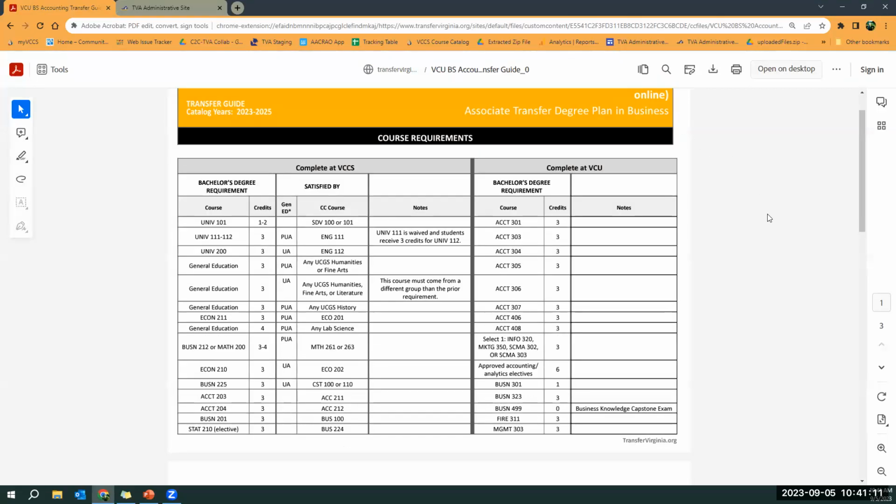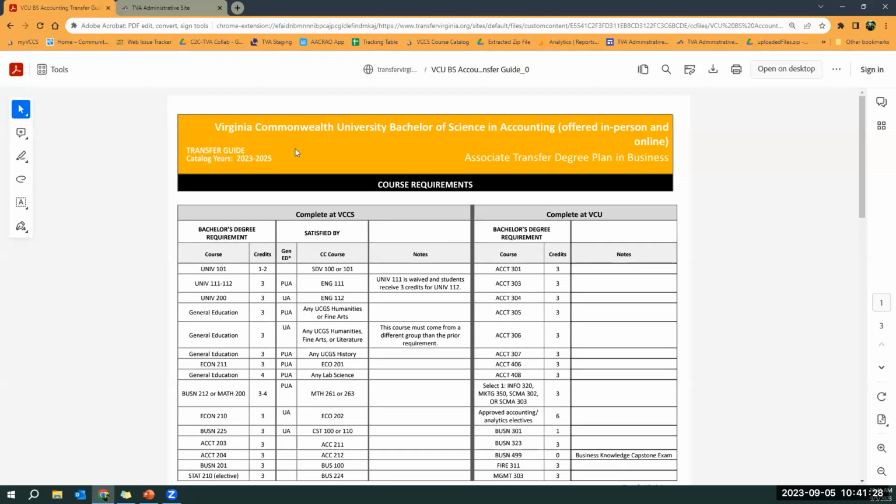All right. Nicole, do you want to talk through the transfer guide? I sure do. You'll see if you click on the different transfer guides that they all use the same template, but they're all individualized by the four-year schools. So in this case, Melody pulled up the accounting transfer guide from VCU, so you can see that it's VCU themed. And even in that top gold box, you get some information that would be useful to students.